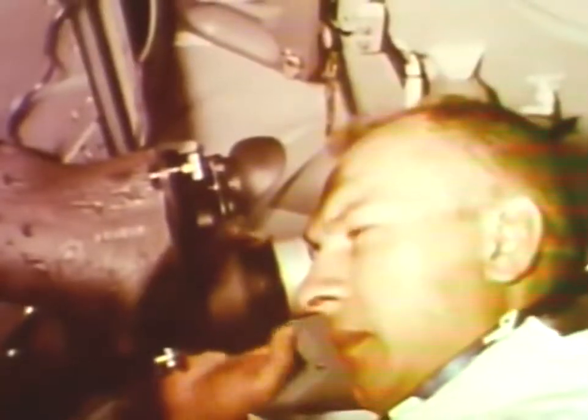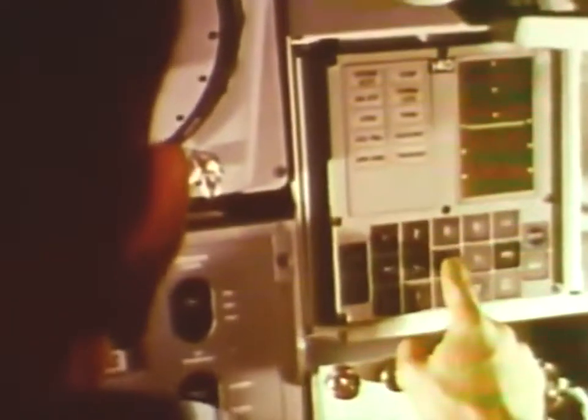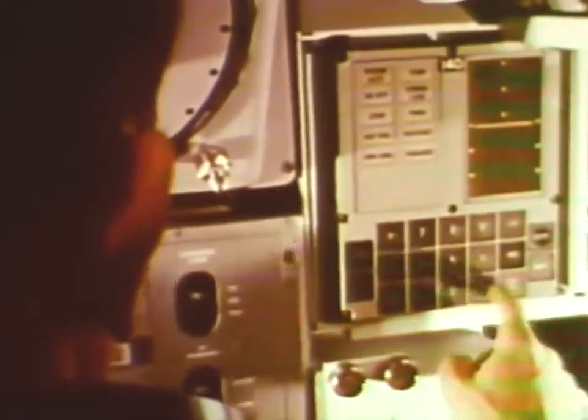In Earth orbit, they can use their sextant. An astronaut lines up a known star and a prominent landmark, and feeding his readings into the computer, gets his position back from the machine.